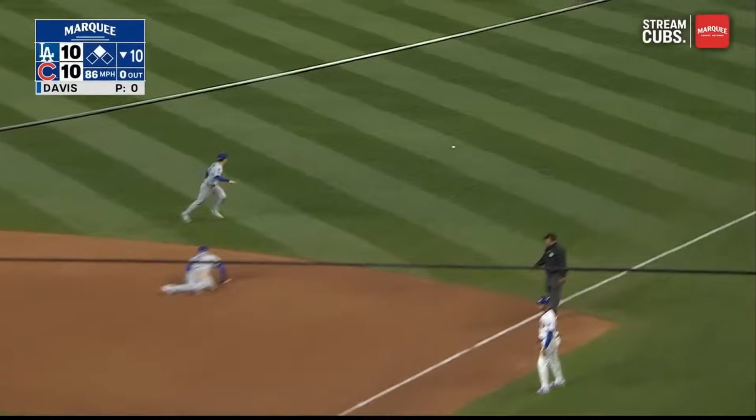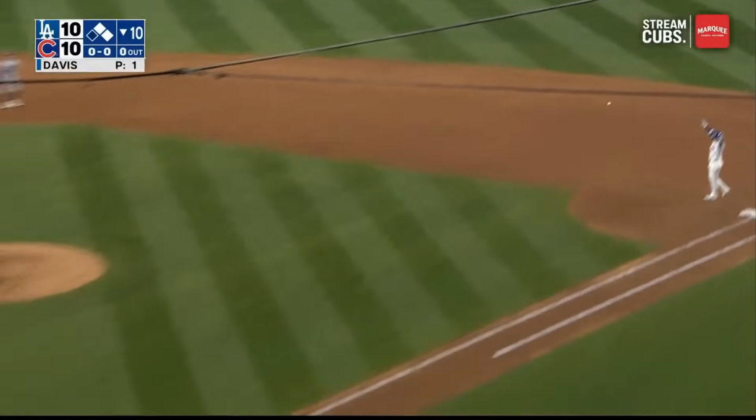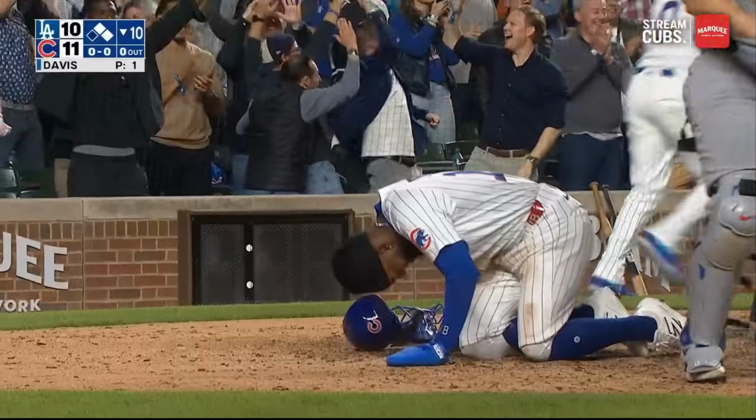Hard ground ball into right field for a base hit. Brujan rounds third. Throw home. It's Lane. Cubs win.